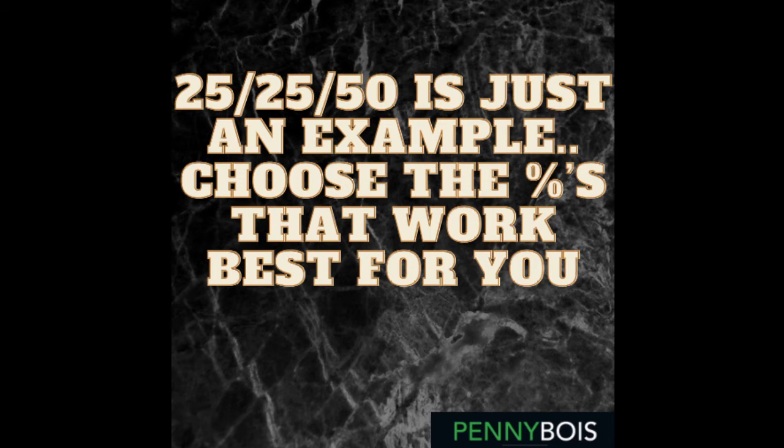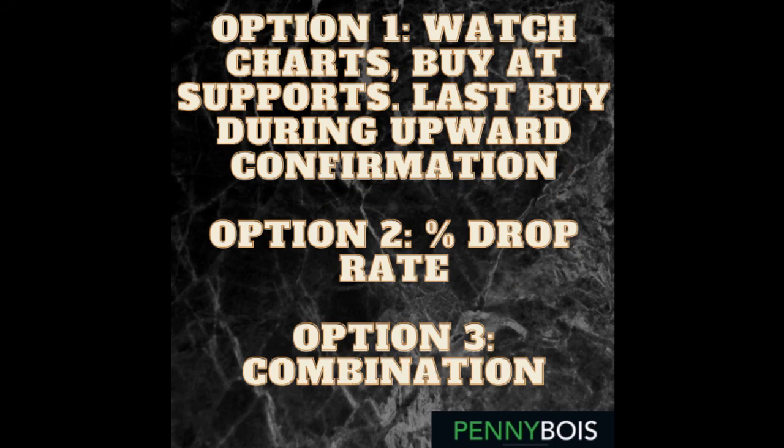But what if you work a 9 to 5? What if you're an emotional trader? What if you don't know the indicators? Well, then your best bet is using this rule with percentage drops. What does that mean? Well, it means finding the best percentages that work for you as far as your buy-in goes, meaning 25, 25, 50, 10, 15, 20, 25, 30, 5, 10, 15, 20, 25, 25, you get the point.